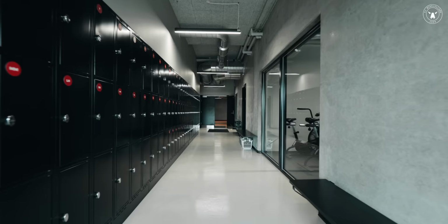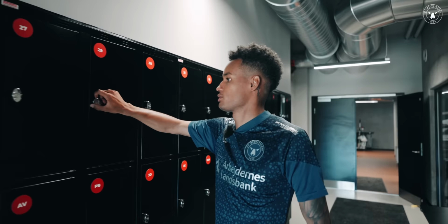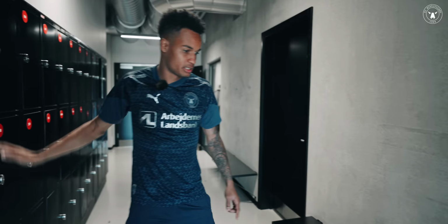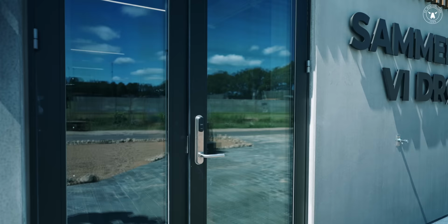As you can see to my right side, we have where we collect our boots. So we have all the numbers right here. As you can see, 29 is mine, and then we can just come collect our boots. On this bench, we also have the GPS and the vest that we need to practice every day, so they can collect the data and all the numbers that they need. And that's the way to the pitch. So let's go around this, then you guys can see.